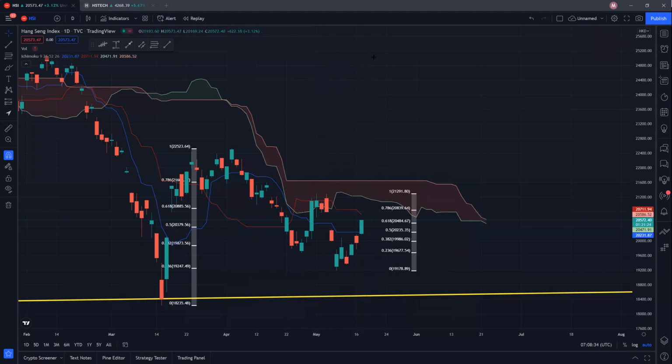Next resistance to watch after this 61.8% at 20.4K will be 20.839, before we retest the highs of 21.291, which is this high here. If we are able to cross all of this resistance, then we're likely to trend up higher towards 21.6K and even up to 22.5K. As of now, I think we shouldn't be too optimistic unless we are able to cross this high at 21.291 and not have a fake breakout.